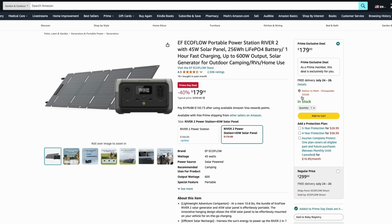EcoFlow also has a nice sale on their River 2 portable power station that comes with the solar panel for just $180. This has your AC ports, your car charging adapter, as well as USB ports with that LiFePO4 battery. So just a great unit for light duty camping.